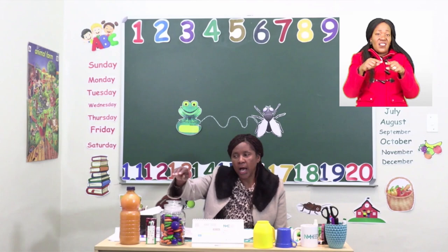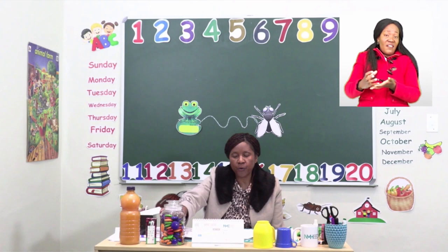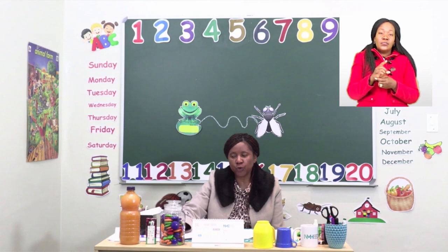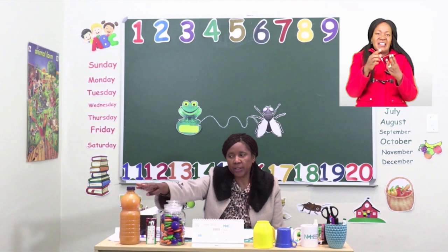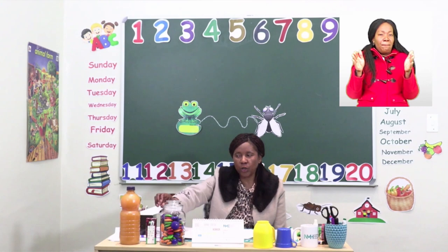I have a big bottle of juice, and I have a jar of magnets, and I have a small box of juice. Now we would like to find out between these three things or objects lined up here, which one of the three is the biggest of them all? If we look, the juice bottle is the biggest.